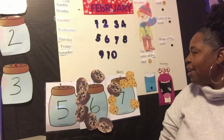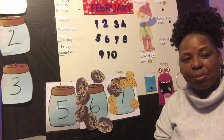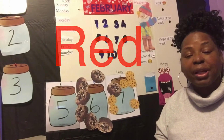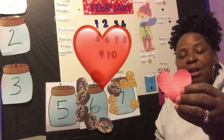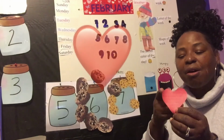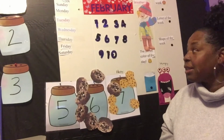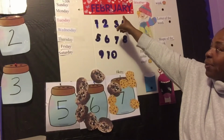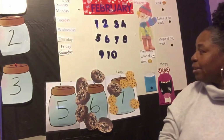Yep. All right, my friends. So who can tell me what color we've been talking about since Monday? Red, good job. We've been talking about the color red and what shape? Heart. We've been talking about the shape of a heart. This shape is a heart, and the color is red. I want you guys to remember, this is the month of February. You see all the hearts up there? Valentine's Day is this month. Yes, ma'am. Yes, sir. All right, guys.